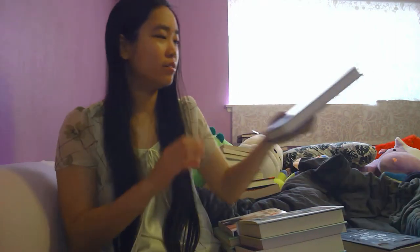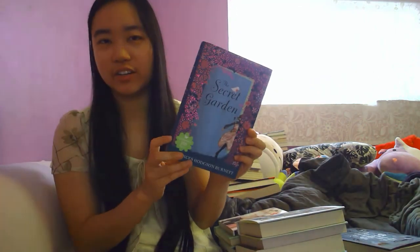And then I found this beautiful version of The Secret Garden. I already have my own pretty version, but yeah, I love this book, and I hope my friend will too. I mean, it's very beautiful. Oh, the spine too.